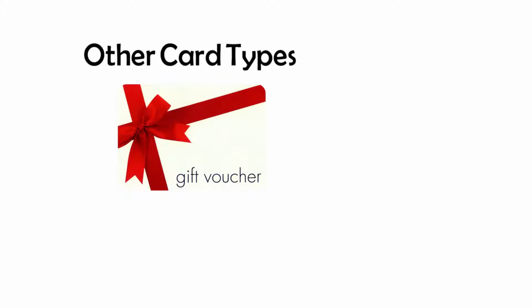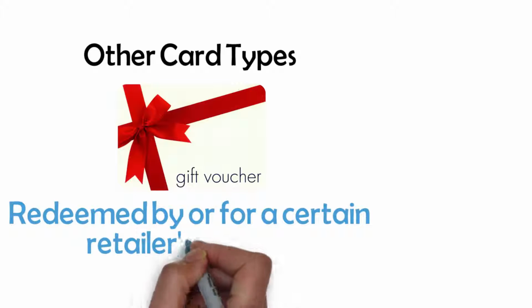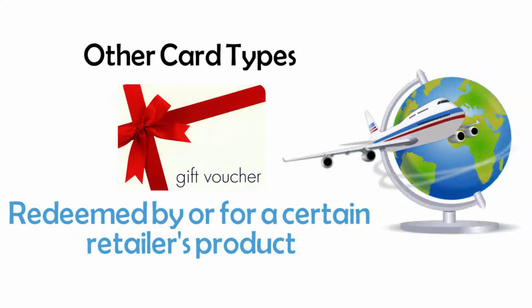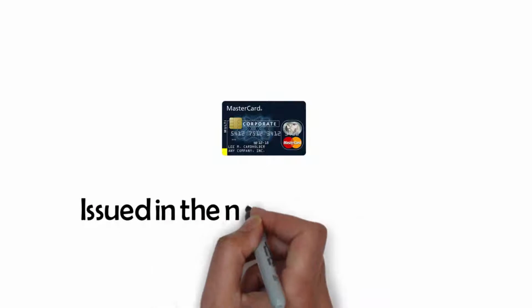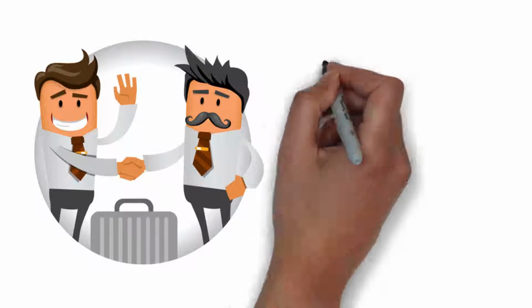Other card types. Rewards cards are typically tied to points or incentives earned to be redeemed by or for a certain retailer's products or services. Example, airline miles. Corporate cards are issued in the name of a business for use by its employees. The card will have both the name of the company and the user embossed on the front.